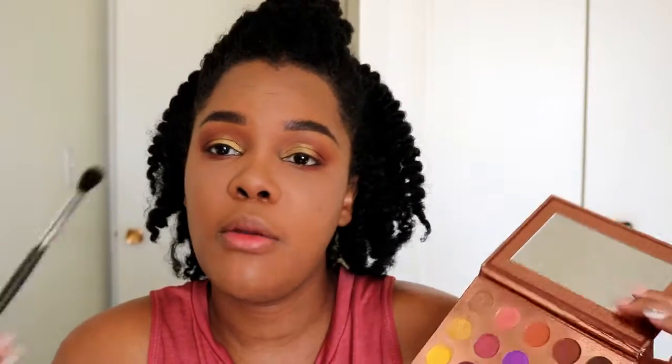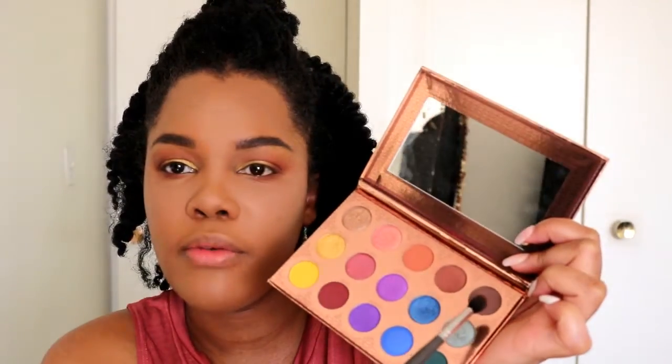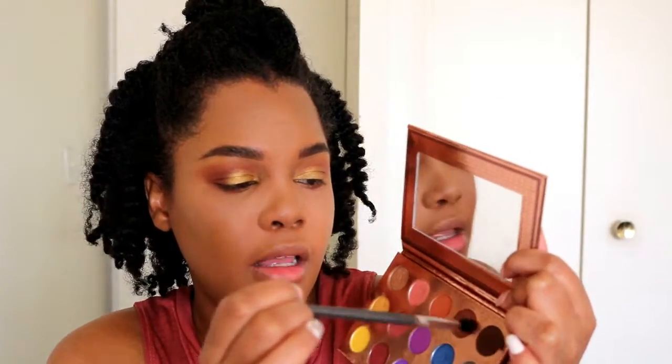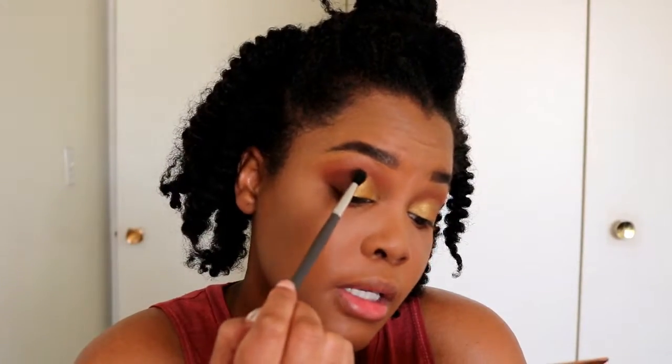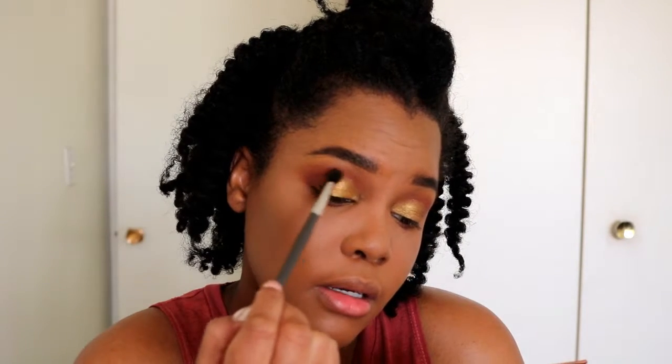All right, so I'm going to go back into this crease brush, and I'm going to go in the color Brick, and then a tiny bit into this Keiko color right on here, just a tiny bit into that. And I'm going to buff that into the crease just to deepen it a little bit and to blend those colors together.